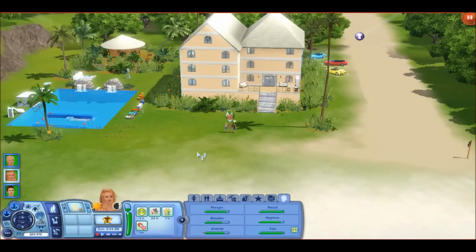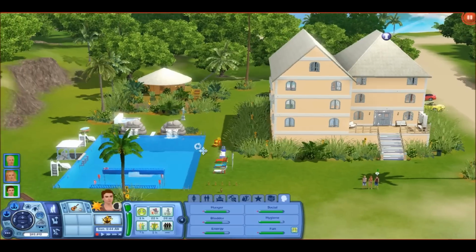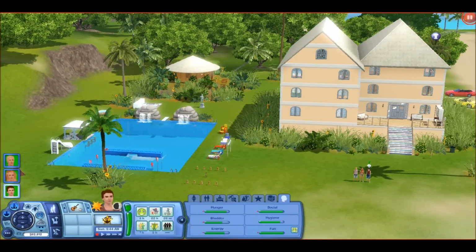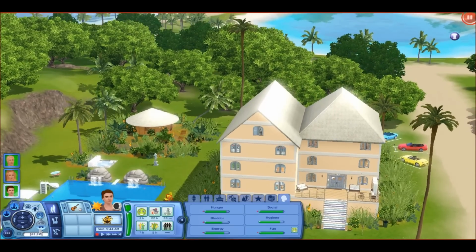And look at this gorgeous lot. Doesn't it fit the theme? Isn't it beautiful? Now, it took me a while to build this lot. Oh, so tiring, but I think it's totally worth it. So let me show you around.